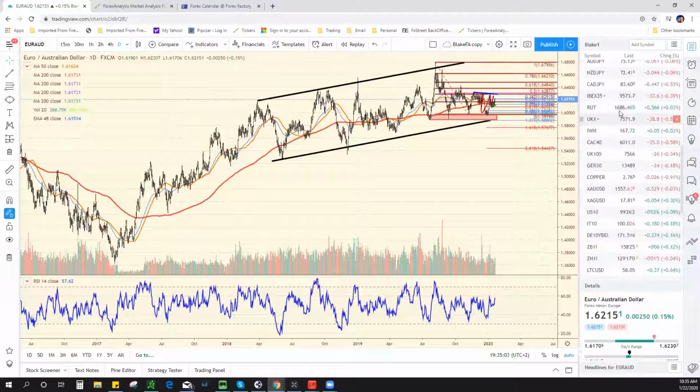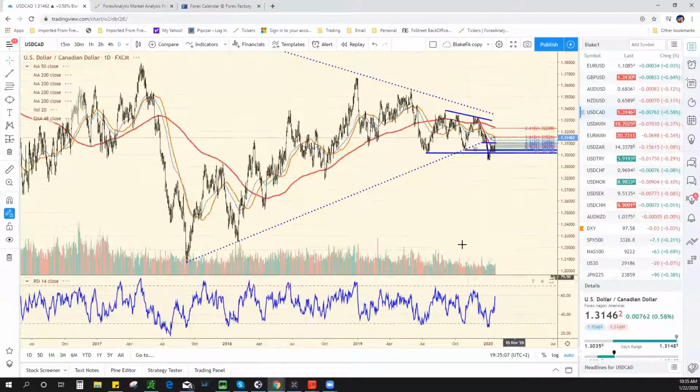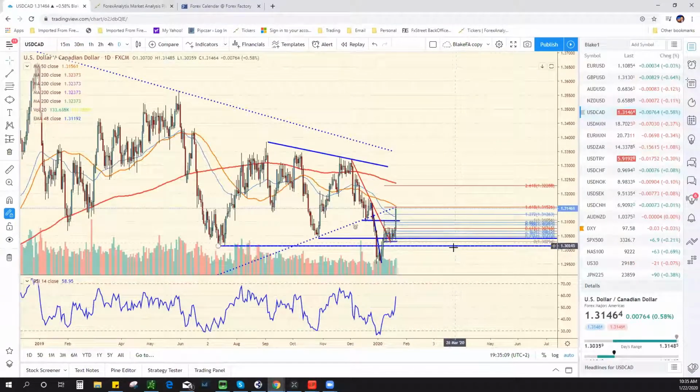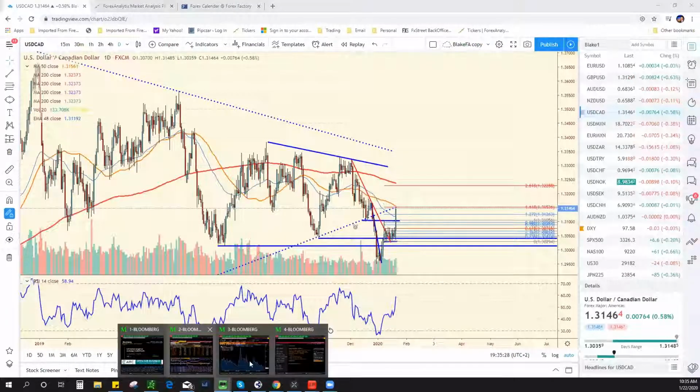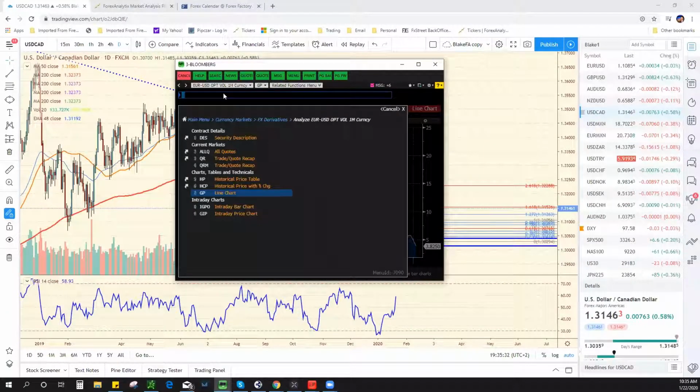All right, now let's talk a little bit about the dollar Canadian. Obviously the Bank of Canada was very dovish. A lot of people are really worried that this might be a shift in the Bank of Canada toward a possible rate cut moving forward. Actually, let me pull that Bloomberg back up again. Let's see. Let's go over to here. Let's go warp.